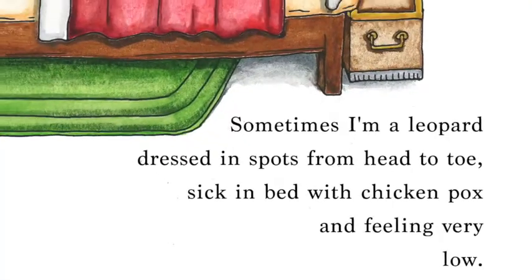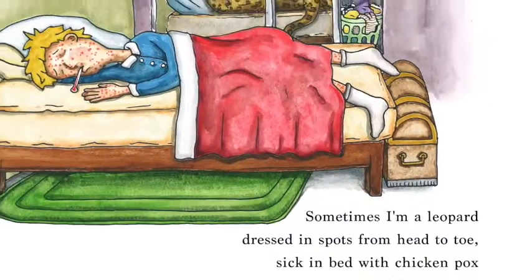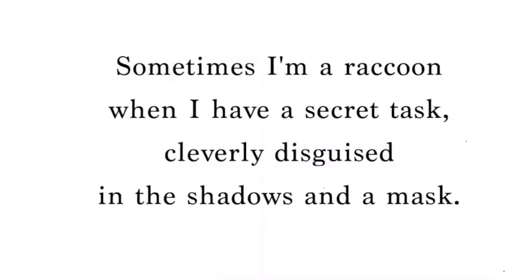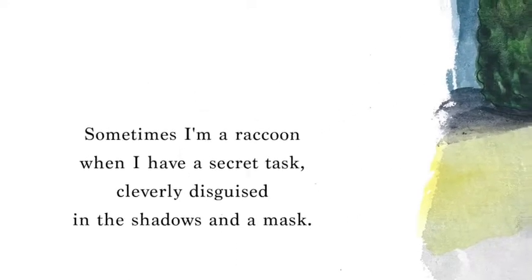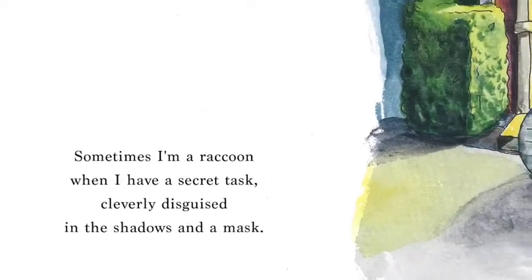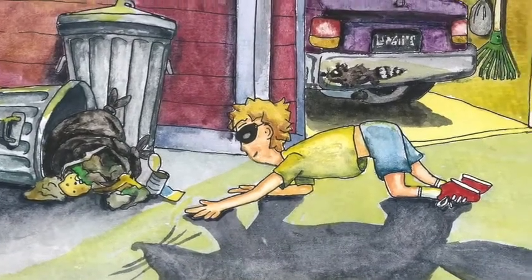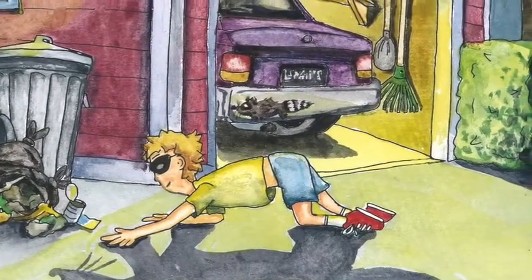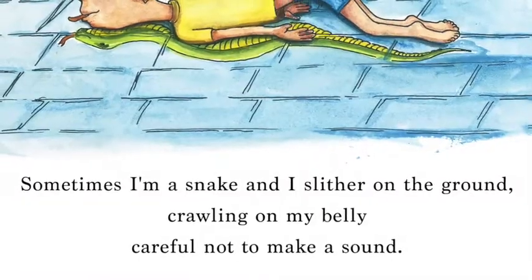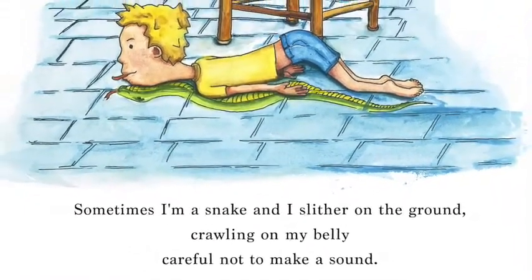Sometimes I'm a leopard, dressed in spots from head to toe, sick in bed with chicken pox and feeling very low. Sometimes I'm a raccoon when I have a secret task, cleverly disguised in the shadows in a mask. Sometimes I'm a snake and I slither on the ground, crawling on my belly, careful not to make a sound.